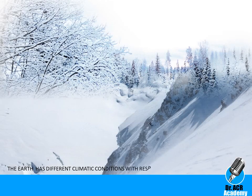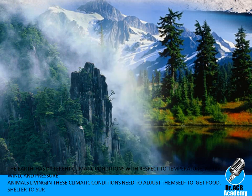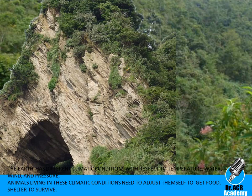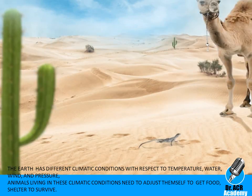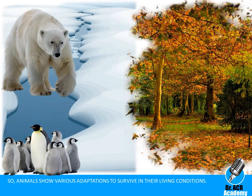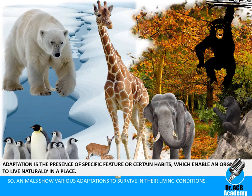The earth has different climatic conditions with respect to temperature, water, wind and pressure. Animals living in these climatic conditions need to adjust themselves to get food and shelter to survive, so animals show various adaptations to survive in their living conditions. Adaptation is the presence of specific features or certain habits which enable an organism to live naturally in a place.